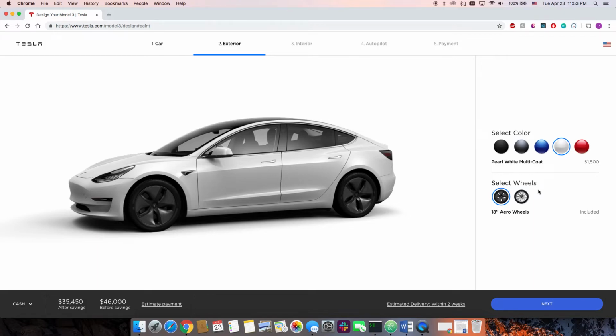Another thing that you'd want to consider are the wheels. Now do note that these 18-inch wheels have the aero cap covers, which help efficiency. They are a little bit ugly in my opinion, but you can always just take the covers off, and what you get is actually like a gray finish of these. So it does still look nice.